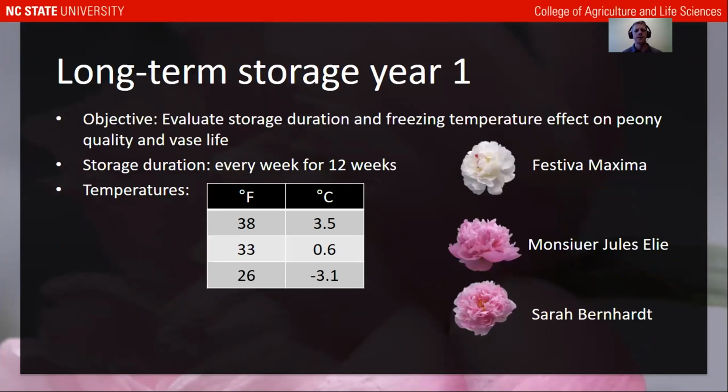So the main meat of this presentation, though, is long-term storage. And we stored flowers the first year for up to 12 weeks, 3 months. And again, we had a temperature of 38 degrees, which is a temperature that most everyone should be able to obtain. Then our standard at 33, and then our sub-zero temperature, which is below 0 Celsius, is at 26. So this is really looking at how far can we push the envelope in terms of temperature, because it has been shown that even for edible crops, storing crops below freezing has been really beneficial for quality.